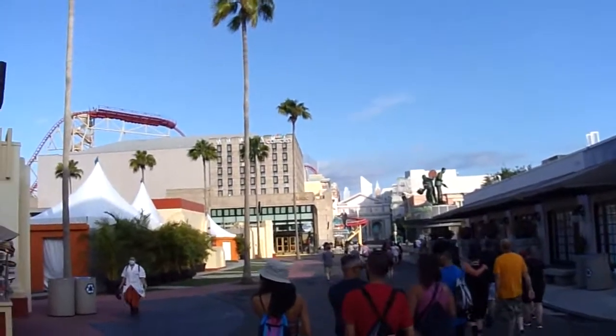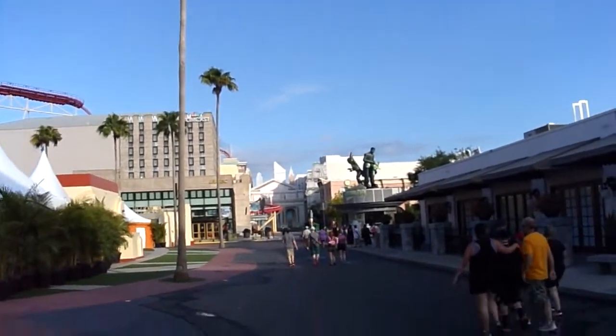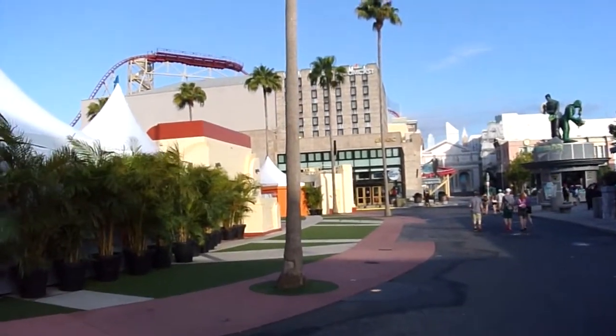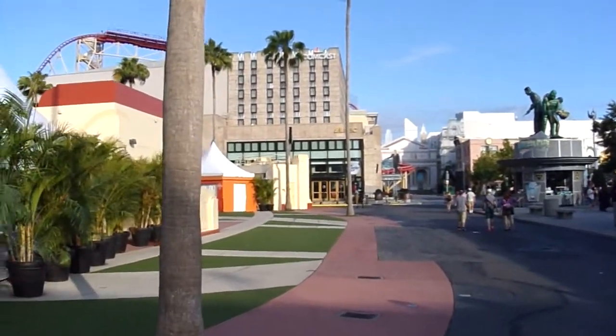Right over here, the crowd level is not bad, but the crowd level from earlier, which I showed you at the main entrance trying to get in, was pretty intense. That's what happens on a day like today, when you come on a holiday like Memorial Day. It can be kind of busy.